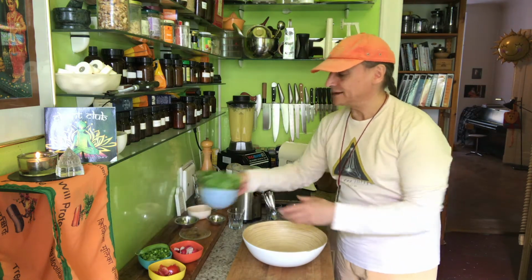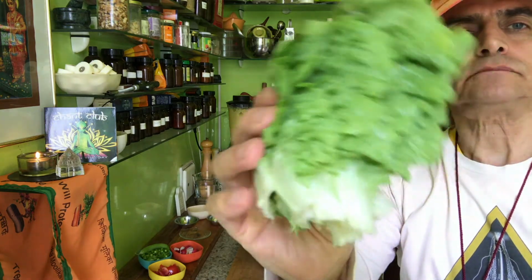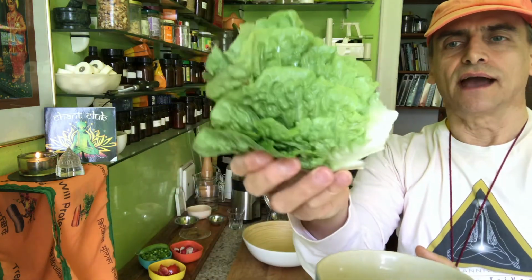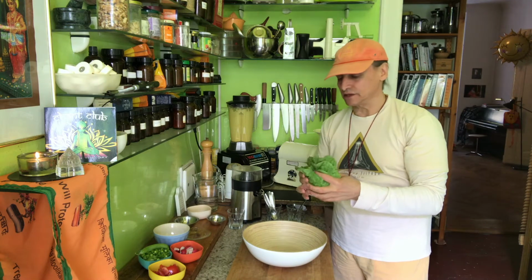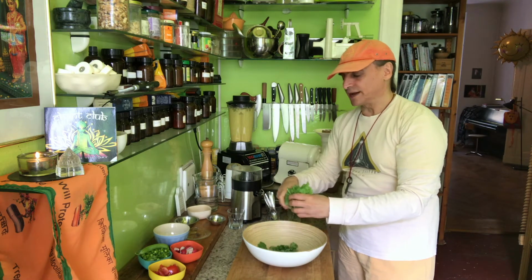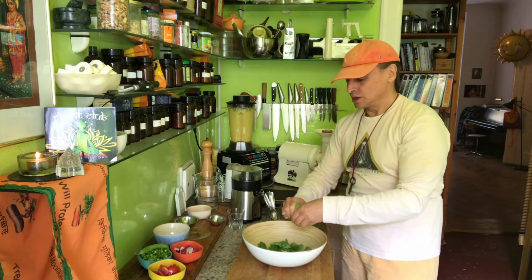So this is the romaine lettuce for today. This is my green veggie today, a handful of romaine lettuce leaves. They are small leaves. You always have to wash the leaves thoroughly, and I dry them with a salad spinner, and then I just tear them apart into bite-sized pieces, just like that. It's very simple.